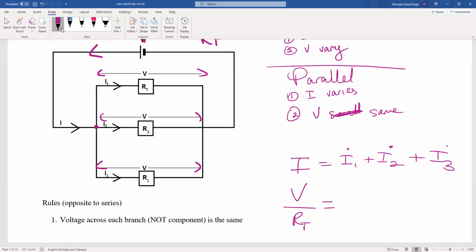So my I1 is going to be V over R1. So I'm going to get I1 is V over R1. Remember, the voltage in each branch is the same. So that's how I end up with V. My I2, if you look here in the diagram, is equal to V over R2. So you're going to get V over R2. And I3 is going to be V over R3.